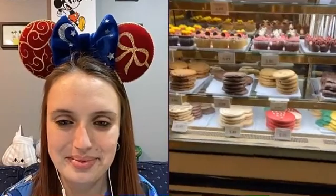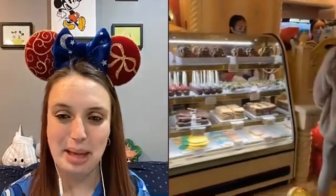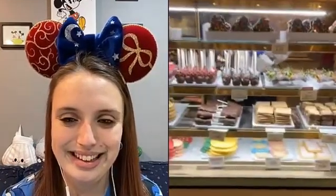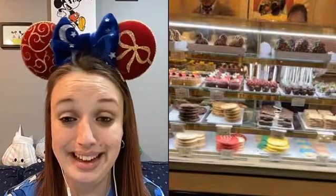The churro Mickey cookie is also really good, especially if you have kids, because they're gigantic. You can break it up into pieces. And the churro toffee is also really good. It's right here. A lot of people like that one, but it's harder and sticky, so be aware.